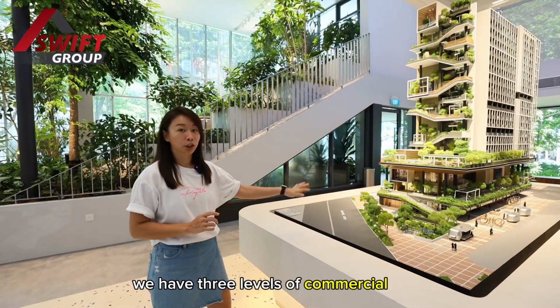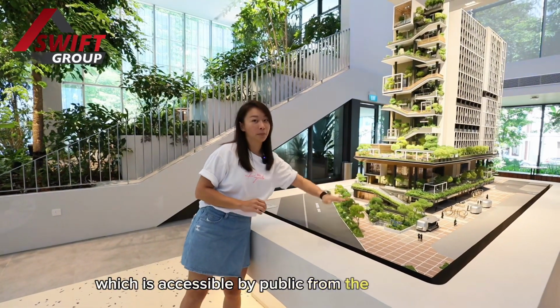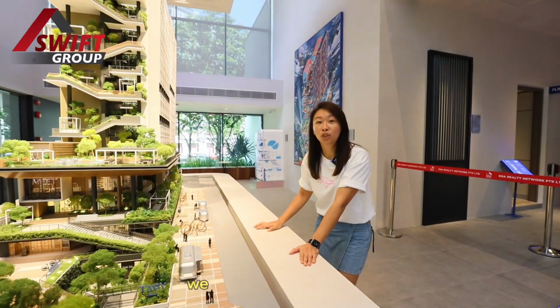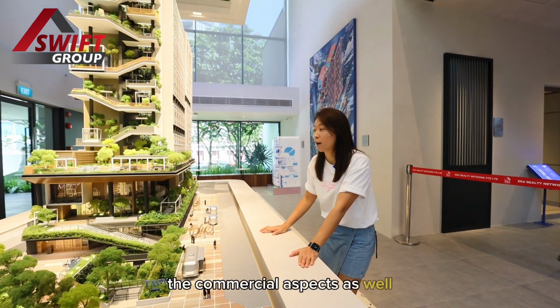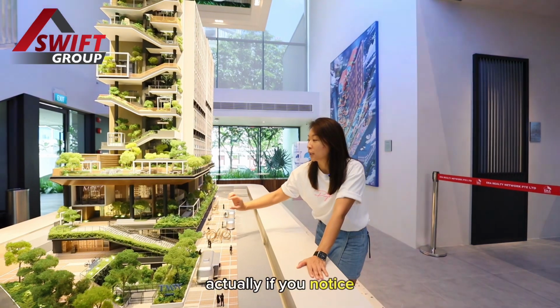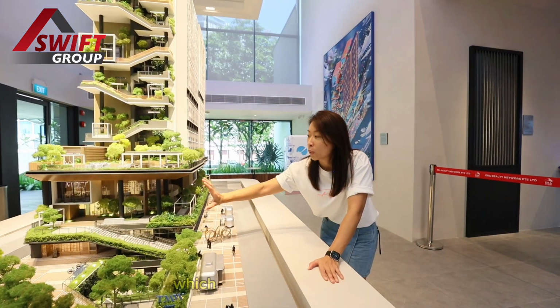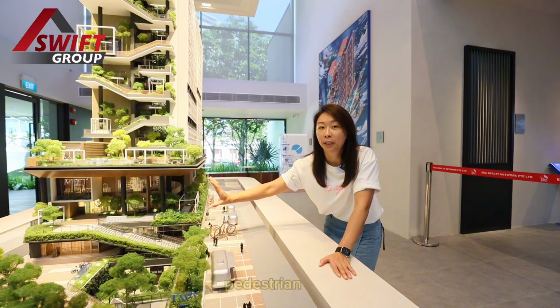In terms of the units themselves, we have 324 units, and as I mentioned, we have 3 levels of commercial units, and a sunken amphitheatre, which is accessible by the public from the main ground. As a mixed development, we shouldn't forget about the commercial aspects as well. We've got 3 levels of commercial units here. Actually, if you notice, it's quite interesting here. We have 2 levels of commercial here, which is actually our elevated pedestrian mall.